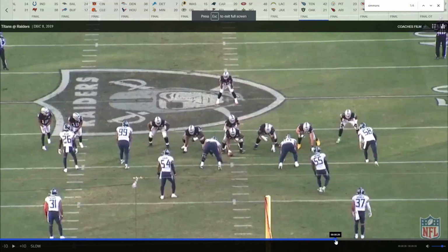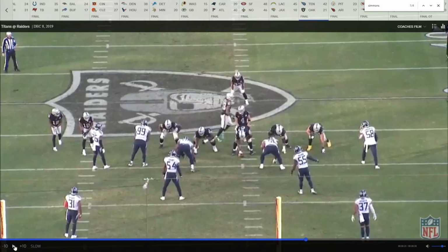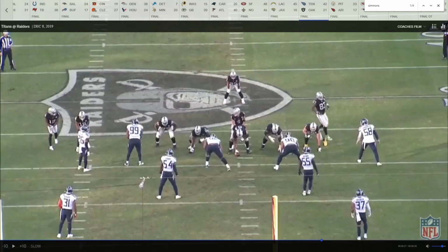Rewind it a little bit more just to show this off. I'll let it go full speed for a second though. They started off with Jeffery Simmons out at 3 tech, but then they shifted to move him to 1.